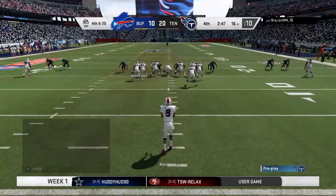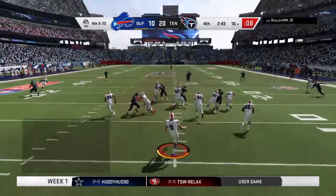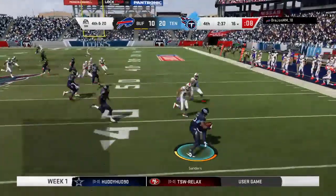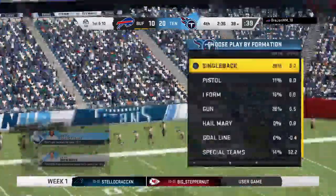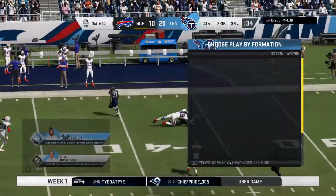The Bills send the punter out as the drive goes backwards, so he's on to punt it away. Now Sanders. That's going to go in the books as a 55-yard punt. Well done. And the offense will take over with a new set of downs.